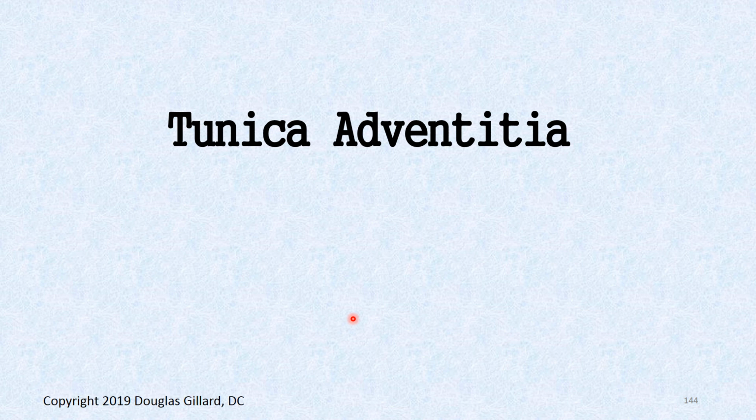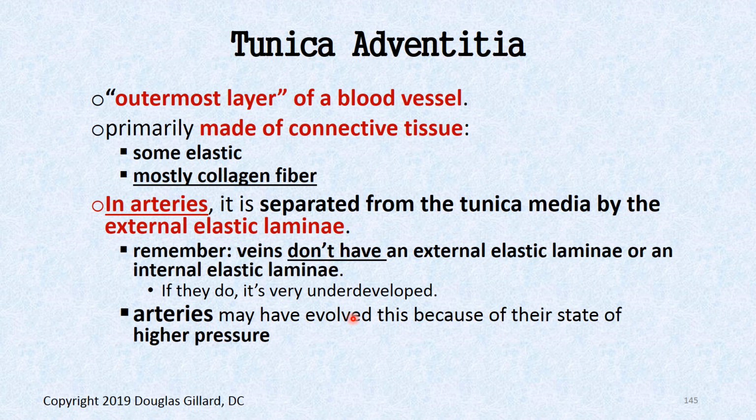Tunica adventitia. Let's talk about that just so we can finish this. That, of course, is the outer layer of a blood vessel. It is made up of connective tissue, mostly collagen, some elastic fiber. In arteries, remember, it has that extra Swiss cheese layer, the external elastic lamina. Remember, veins do not have an external elastic lamina. We think it's because they don't need it, because they don't have that high of a pressure.